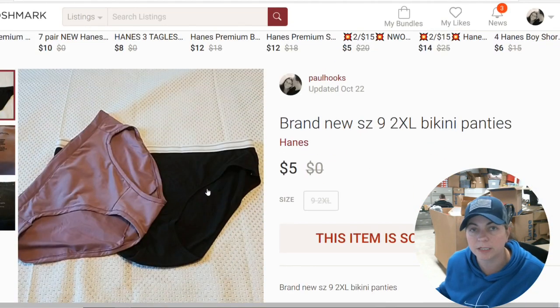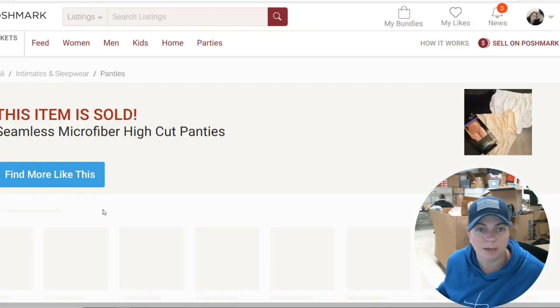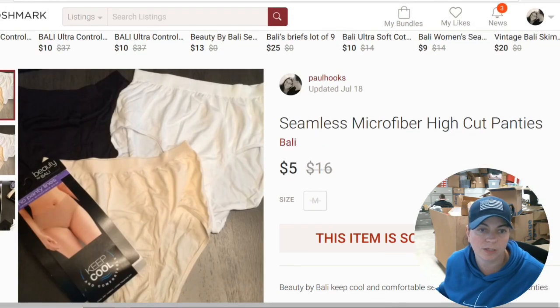Like these were probably single pair of underwear that had fallen out of a package. And so they're the exact same size. So put them together in a bundle so that you can actually move them quickly. Same thing with these here, and so that's a good idea.